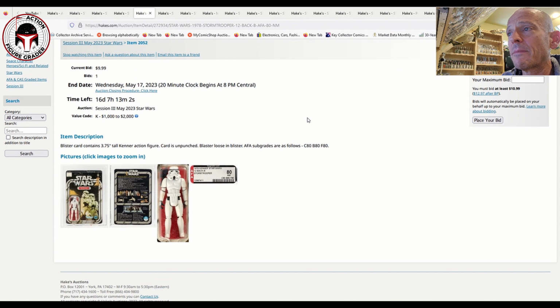Next up is a 12-back B unpunched Stormtrooper graded AFA 80, straight 80s for the subscores, and they put the value code of that one as $1,000 to $2,000. I think that one will probably fall in towards the upper end of that value code. There was a 12-back C Stormtrooper that recently sold on eBay for almost $2,200, but this is a 12-back B, so slightly earlier. And that one was punched versus this one that is unpunched.